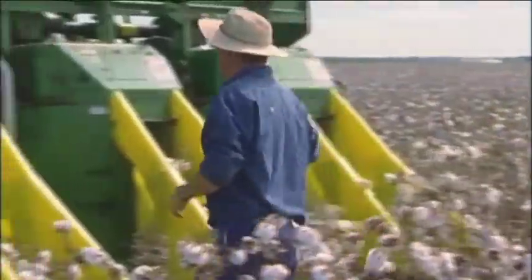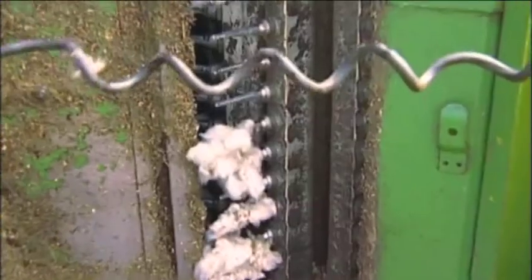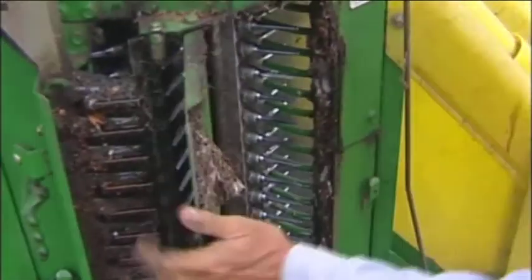There are times when all picker operators need to work under a raised picker head. Don't rely on the hydraulics. Always use locking chains or a stand to prevent the heads dropping. Follow isolation procedures to prevent the picker being operated while you're working under the picker.